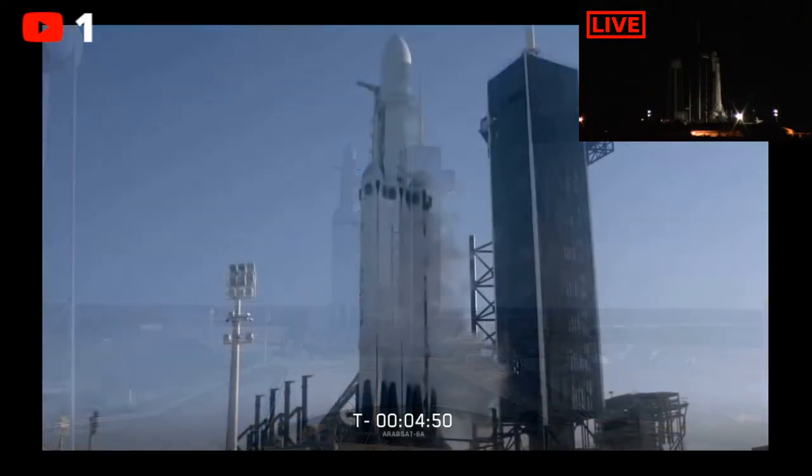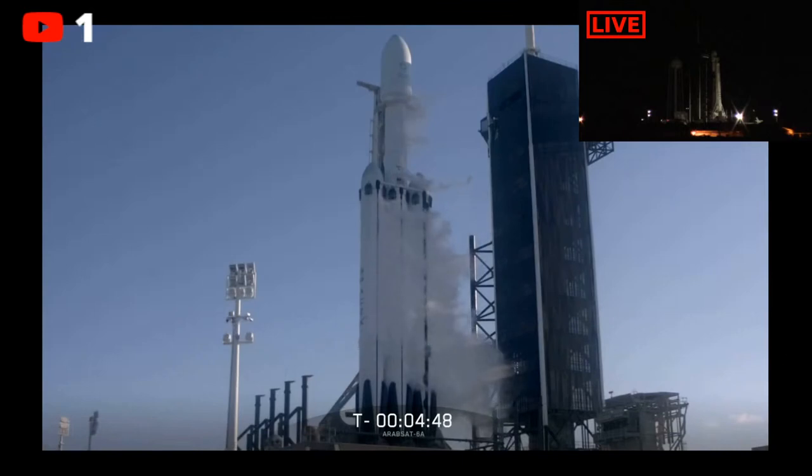At this point in time, the vehicle is much lighter, having burned much of the propellant, but the thrust is constant, so the acceleration, hence the loads, are continuing to increase. So we will reduce thrust on the side boosters to decrease forces on the rocket structure.